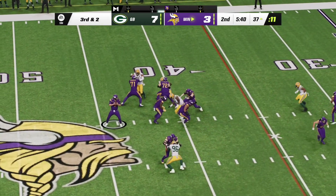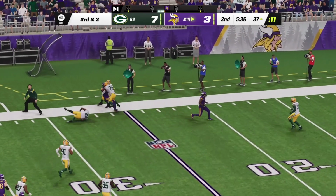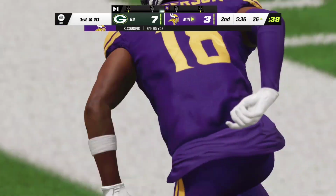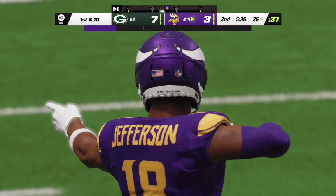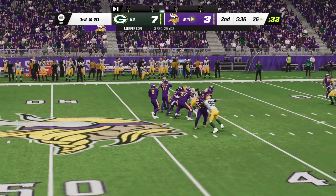Cousins on 3rd and 2. Got an open man, finding Jefferson. And he is out of bounds, but not before he's inside the 30. Back-to-back receptions for him, and it's another first down.